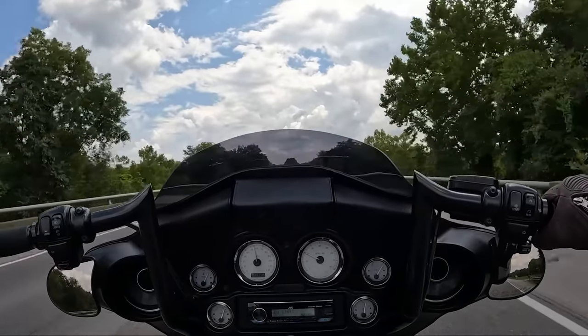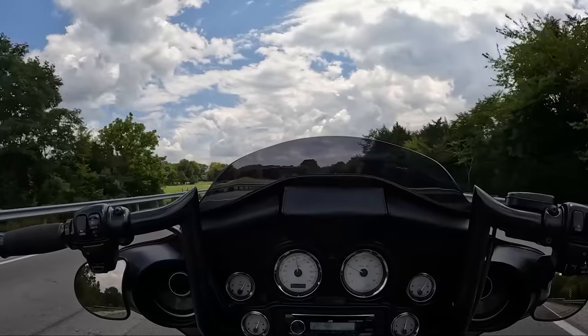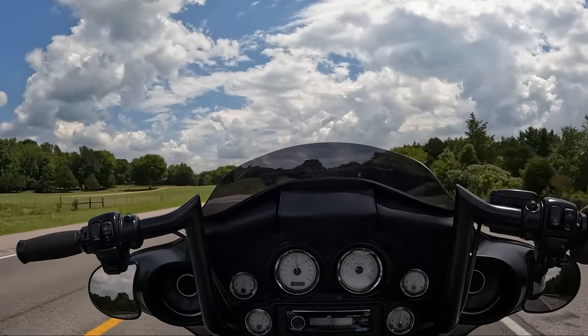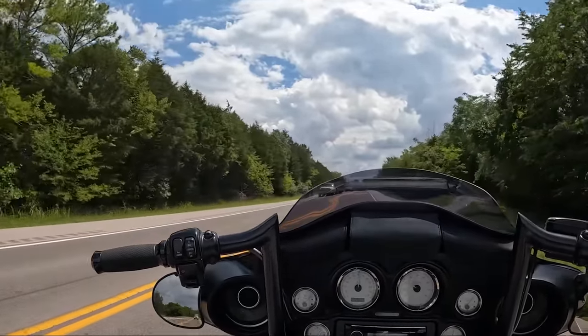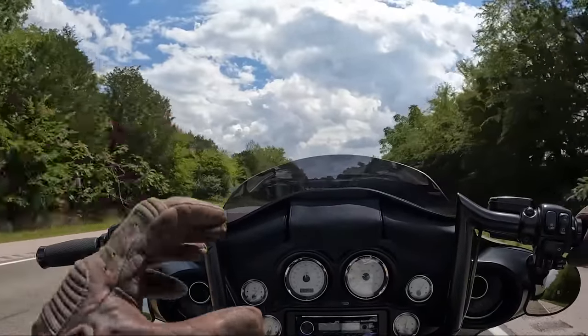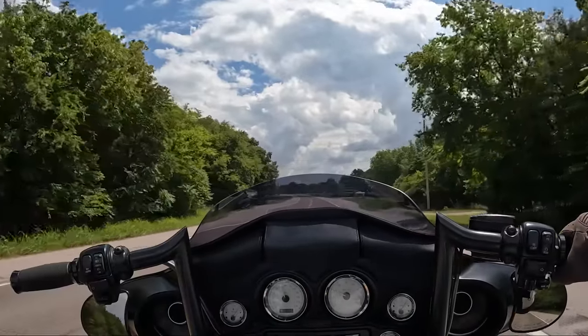This is one of the last years of the 96 cubic inch. And I think in 2010, in some of the higher level bikes, they were actually putting 103s in there. So something interesting about the Street Glide, a lot of people like the Street Glide because they like the fairing, they like the radio, they like the way it feels, but they don't want that old man tour pack.